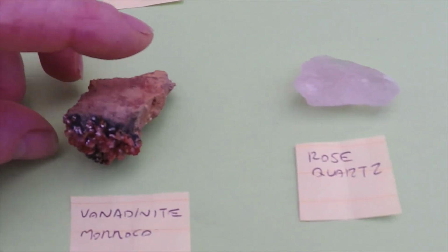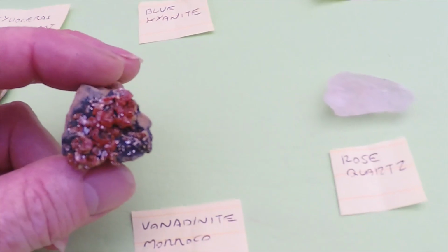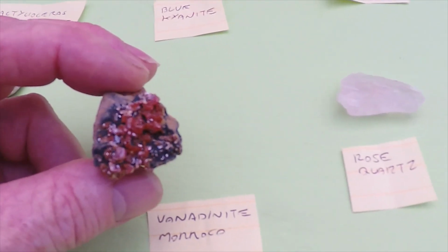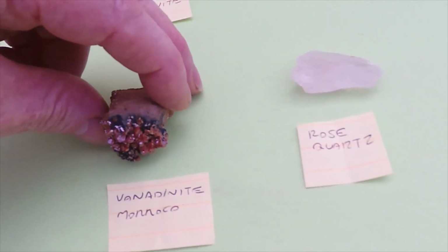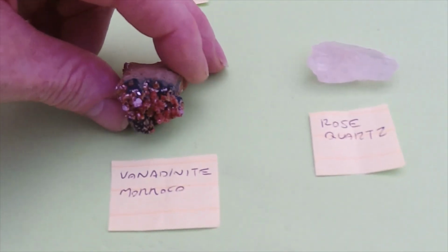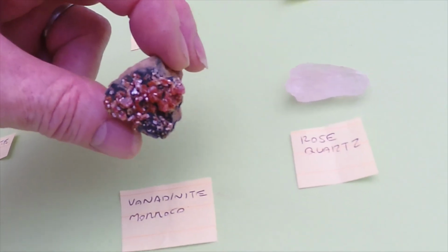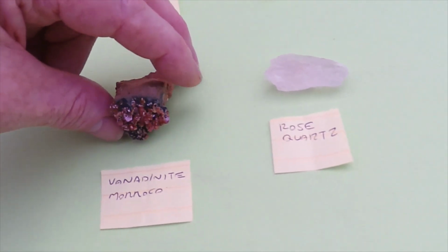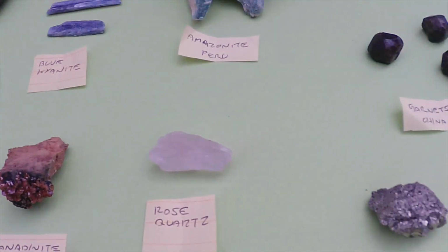But Ladyknight, I do know about this one. This one's from Morocco. This is quite a rare one. This is a secondary mineralisation. It's derived from lead deposits. So this is only found near lead veins, lead deposits, like in hydrothermal veins. So there's lovely crystals on that.